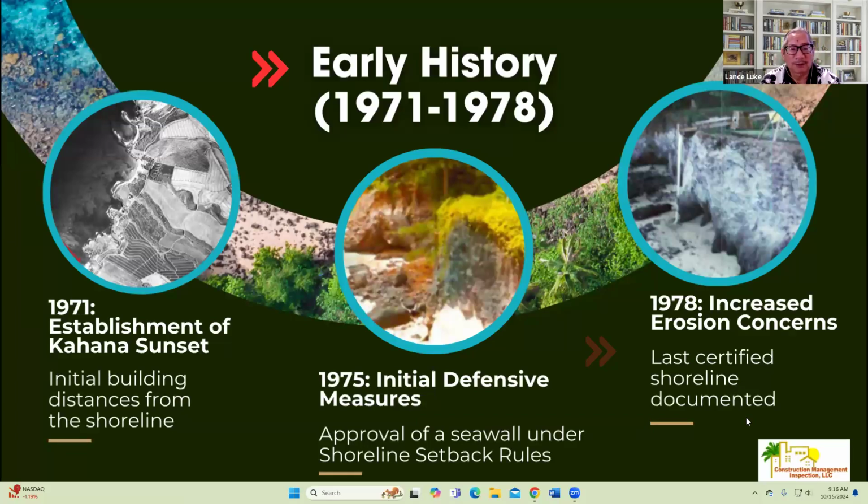And so the state approved a seawall. In the state of Hawaii, we have so many rules regarding the ocean, shoreline setback, and all that. Shoreline setback is basically the rules on if you have oceanfront property, what can you build, and where can you build it. To read it, it's kind of complicated, but it's a good thing, right? So in 1975, there was an approval to construct a seawall under shoreline setback rules, and normally you can't just install a seawall anywhere, right?